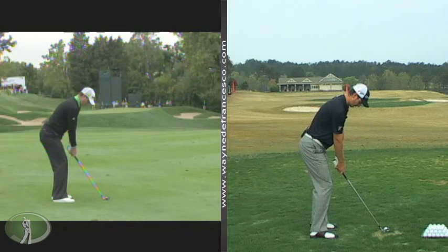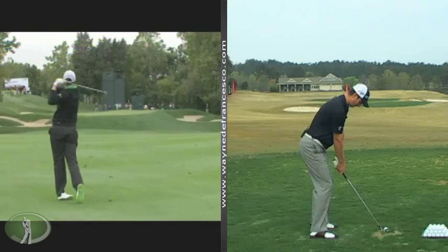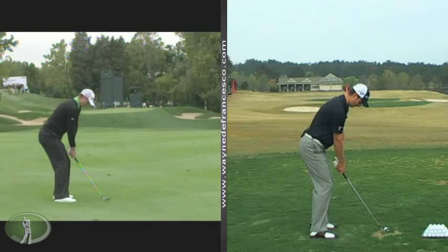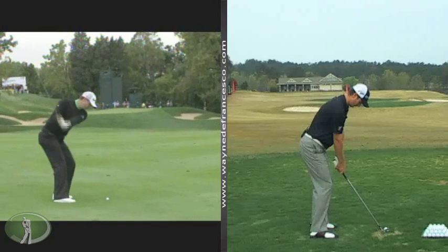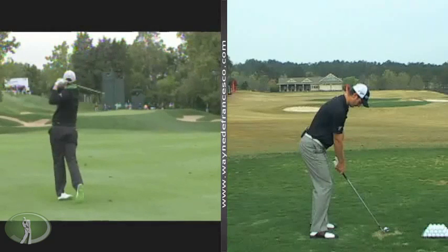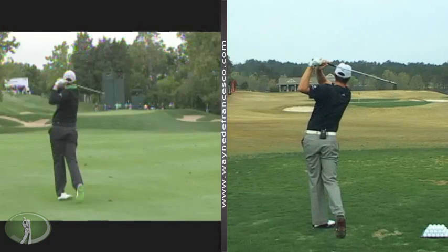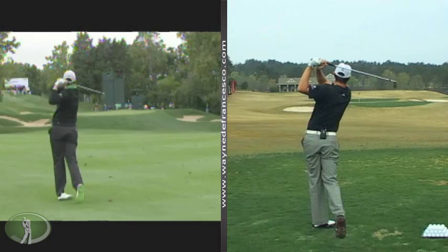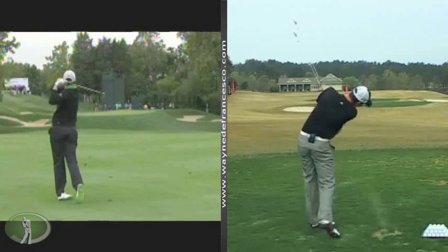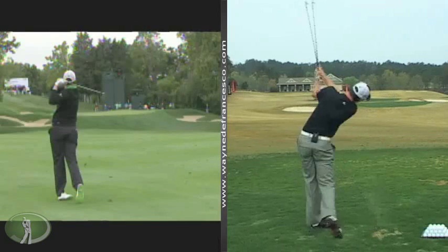Thanks for checking in. As you can see on the screen, we're looking at Justin Rose, who had a great win a week ago at Cog Hill. And what we're looking at here are swings from different eras of Rose's career. I was lucky enough to be able to film him myself at a tailor-made function down at Reynolds Plantation. This is probably, I can't even remember, I'm guessing 4 years ago.